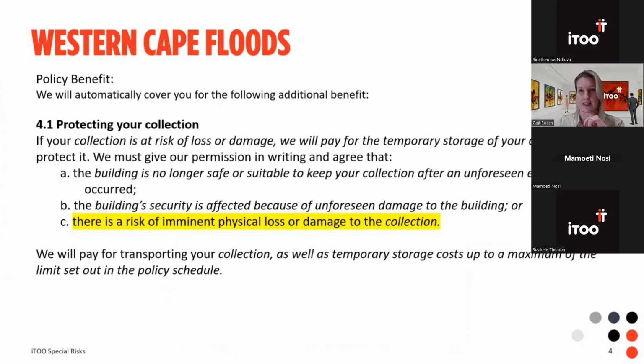It does seem like Cape Town is the lucky area at the moment. But if your collection is in danger of getting damaged, then we would cover the cost of removing the collection from the imminent danger, putting it into professional storage, and then the costs of returning it once the danger is passed. So if you do have any clients that are in high-risk areas, just please do remind them of this cover.